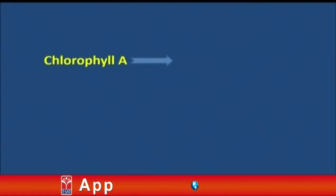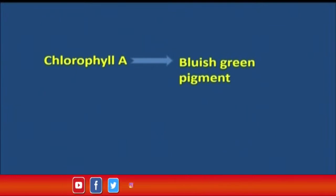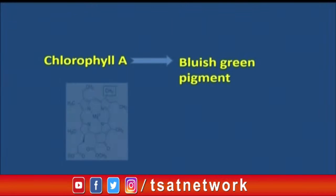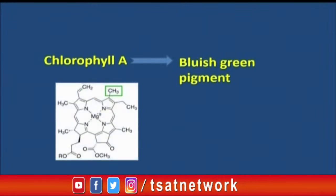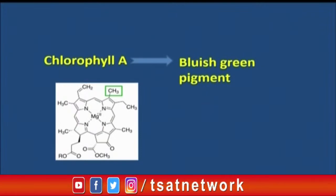The first pigment present inside the plants is chlorophyll A. Children, this chlorophyll A is a bluish green pigment, and it is just similar to the hemoglobin which is present inside our body. When you see the structure of chlorophyll A, we have magnesium present in the center, as the blood which is present inside our body has heme.